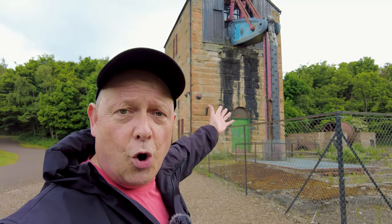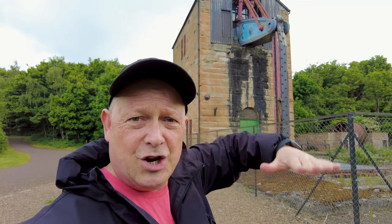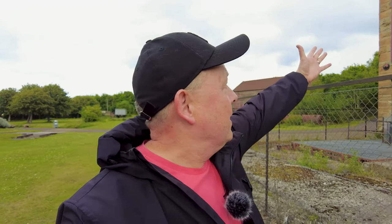At its deepest, the mine was 420 feet down, and perhaps it was a consequence of being so close to the sea, but the mine used to fill up frequently with flood water, and this gigantic Cornish beam engine was constantly pumping the water out of the mine to keep the men digging the coal safe. Now, believe it or not, this beam engine ran continuously for 80 years and they only had to stop it twice. Wow! I mean, that is just incredible engineering. What is it I always say? Feel the power of history.